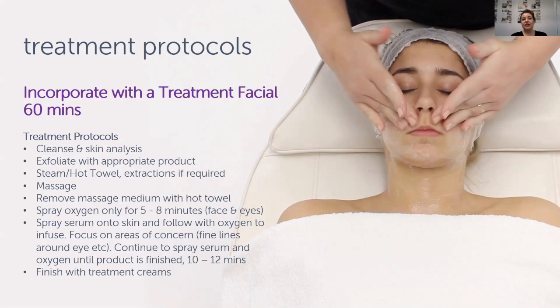So if you were going to do that, you'll basically do your cleanse and your skin analysis. You will exfoliate, as we mentioned. You may use a hot towel if you wanted to, or you can steam if you need to. If you needed to do any extractions, of course, you could do that at that point in time as well. If you wanted to massage, you can massage. Remove your massage cream with a hot towel, and then you can do your oxygen. So basically, as I said, your oxygen treatment becomes the mask in this particular treatment.